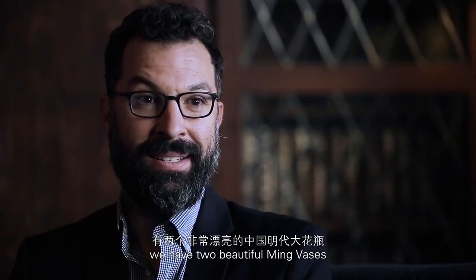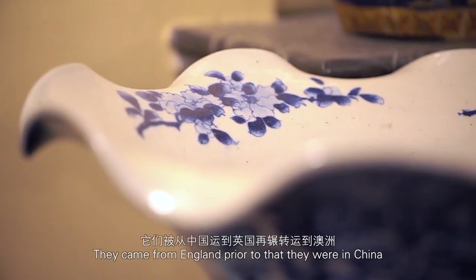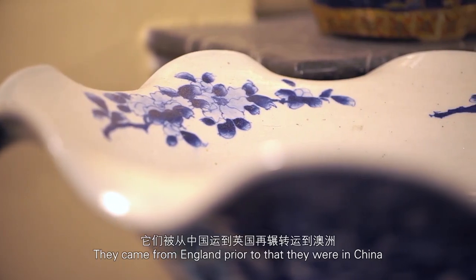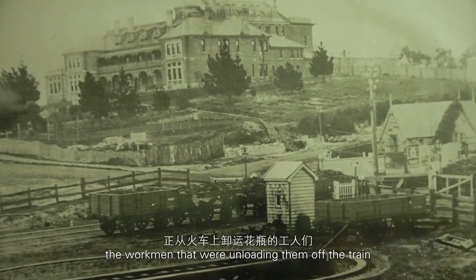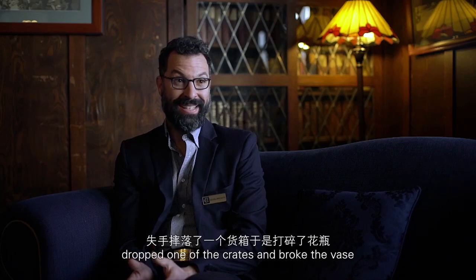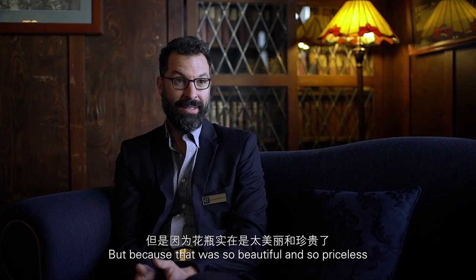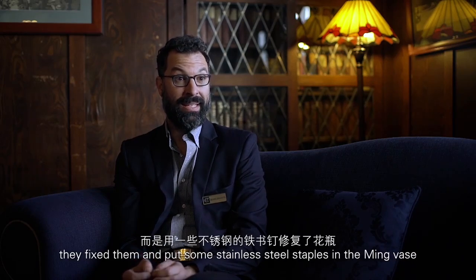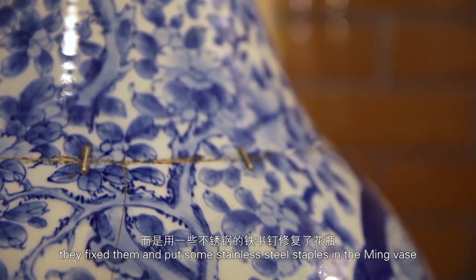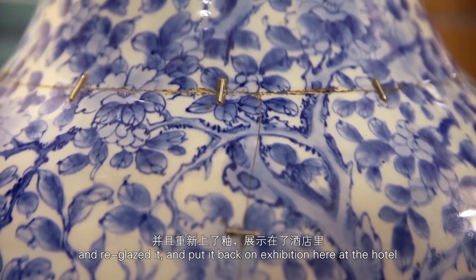In our grand dining room we have two beautiful Ming vases that arrived here in Australia in the early 1900s. They came from England. Prior to that they were in China. When they got to Katoomba, the workmen that were unloading them off the train dropped one of the crates and broke the vase. But because they were so beautiful and so priceless, rather than throw them out, they fixed them and put some stainless steel staples in the Ming vase, and then reglazed it and then put it back on exhibition here at the hotel.